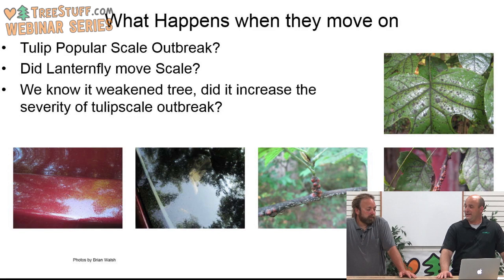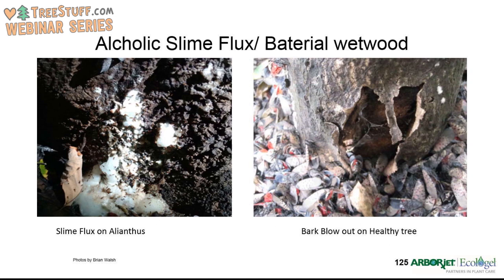These photos are kind of right ground zero, right, Brian? Yeah. So this is an Ailanthus in ground zero, guys, that has slime flux and bark blowouts on a healthy tree. They've been feeding on these trees now for maybe 5, 6, 7 years. They're dying. Guess what? They're blowing out. So is this what we can expect in the future on other species beyond the Ailanthus? We don't know. But that slime flux is in the Ailanthus.